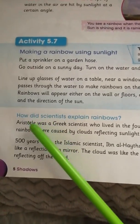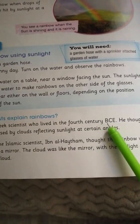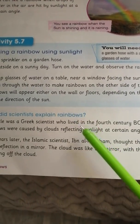Aristotle, he's a Greek scientist who lived in the 4th century BCE. He thought that rainbows were caused by clouds reflecting sunlight at a certain angle. Now remember reflection? Reflection is when light falls on an object and reflects at the same angle. But no, he was wrong.